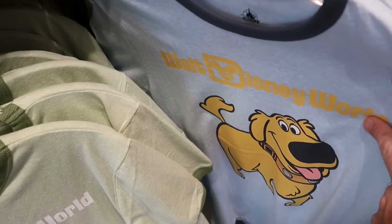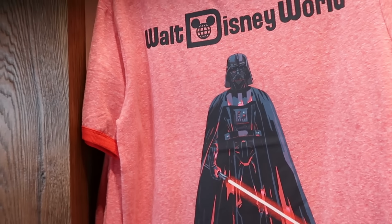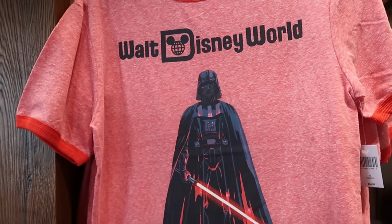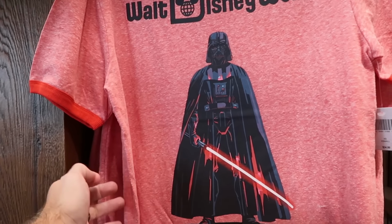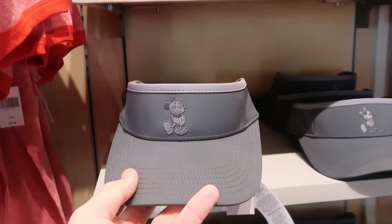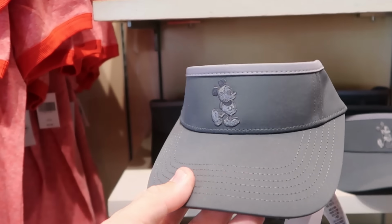This one's perfect for over at Disney's Animal Kingdom, but yet another brand new Star Wars graphic t-shirt. This is a nice red color. It says Walt Disney World, and you have Darth Vader. You can't go wrong for a good Disney ringer tee. That one is $35.